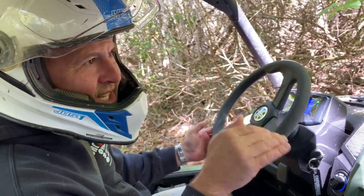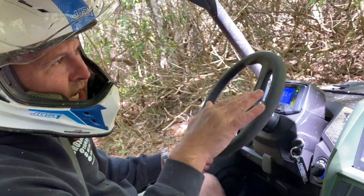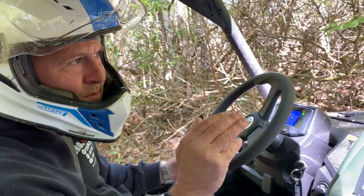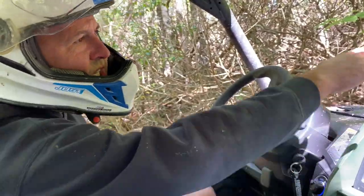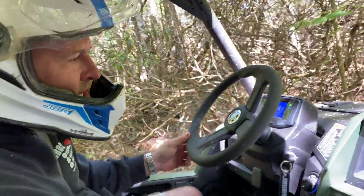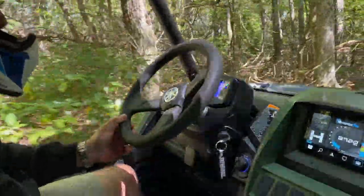So you guys that know, when you compress down and then you start off again, you can be a little bit out of shape, especially the harder you're pushing the machine. But this machine is actually just as solid when you take off from compressing the suspension and then back up. It's just as smooth going back up as it was coming down. So it's really an amazing machine.